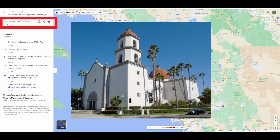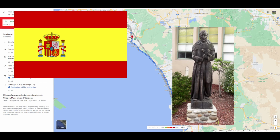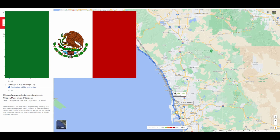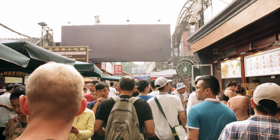Now if you don't know what San Juan Capistrano is, it's a city mainly known for a mission of the same name. This is a historic landmark and a museum at the same time, founded by the Spanish in 1776, led by Saint Junipero Serra. It's one of 21 missions in California and has a multicultural history since it was founded by the Spanish, built by the Native Americans, you know what that means, and includes influence from Mexican and European heritage. This place welcomes over 300,000 visitors a year.